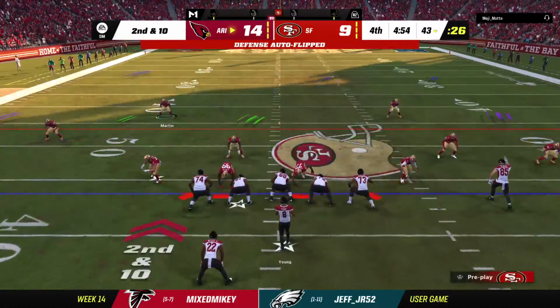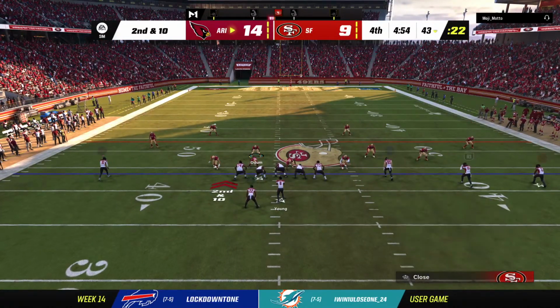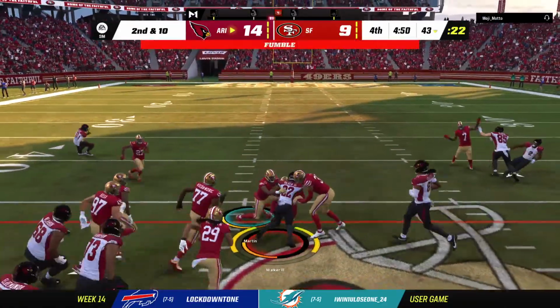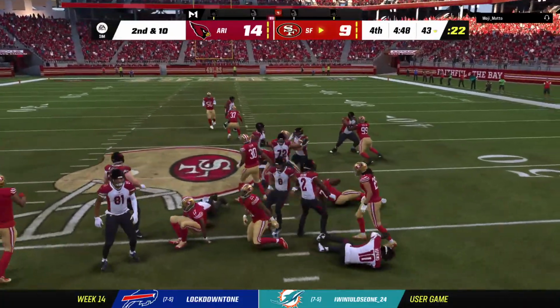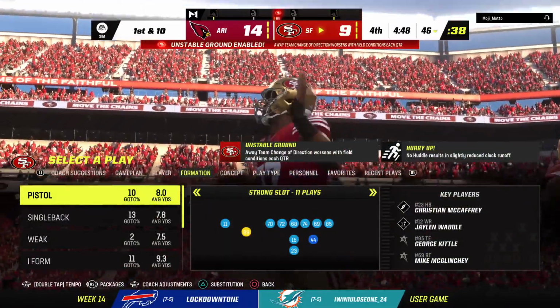An incomplete pass on 1st down. That leads to a 2nd and 10. Up the middle, here's Walker. And he fumbled it. It's on the ground. And now this is scooped up by the 49ers. And they will set up shop at their own 46-yard line.